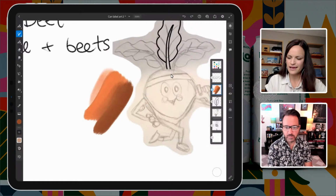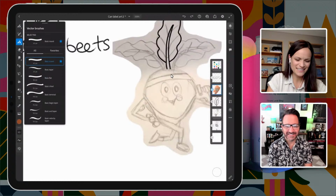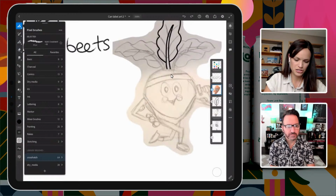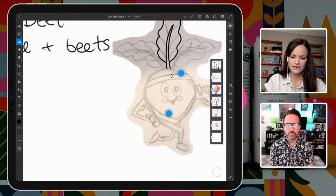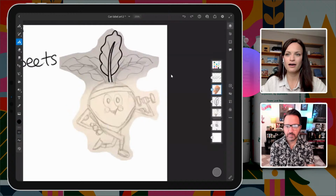And then this last set of brushes are the vector brushes, which is actually where I hang out a lot. I usually start sketching with a pixel brush, which I'm skipping over for today, jumping right into the vector brushes. But usually I will sketch with that. The vector brushes are really great especially if you're designing something that's going to be really large, like a billboard, or something that's going to be on a whole variety of merchandise and apparel.